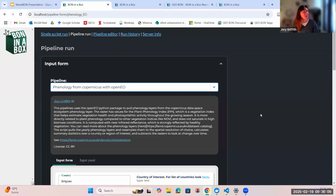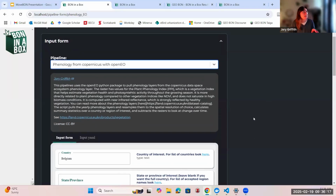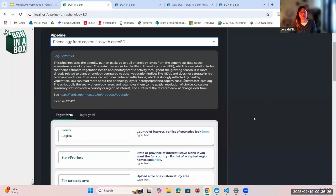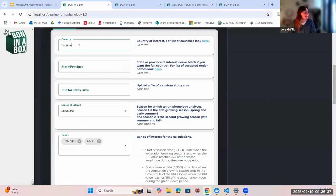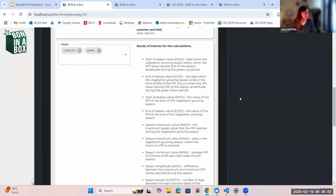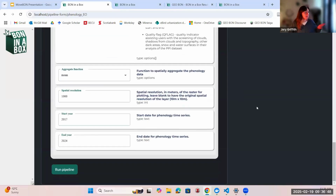Okay, awesome. So essentially, when you create a pipeline in BON-in-a-Box, it creates this user form where the user can input the parameters of interest. This is just an example of one that we created for a conference we were at last week, but it pulls a phenology layer from the Copernicus data ecosystem from the European Space Agency, does some calculations on it, and then outputs results. So the user can input the country that they want, the season that they're interested in, the bands, etc. This is kind of like the user interface that a person running the analysis would use.